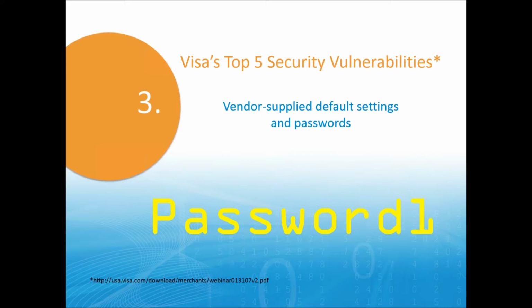And that includes things like hardware devices. If you have routers or wireless access points, you want to make sure that you're not using the default password that came from the manufacturer.